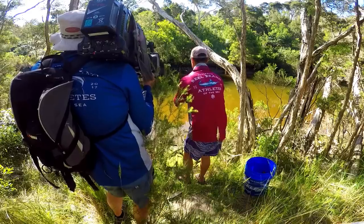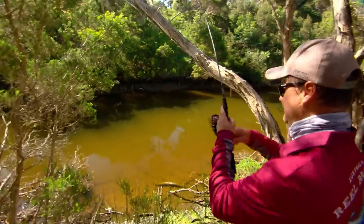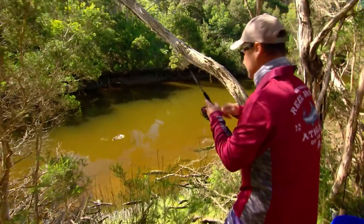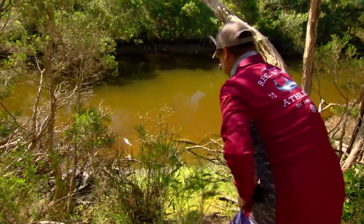There he goes. Oh, he's got me in a snag. Oh, got him out. Oh, it's a nice fish. And I actually saw other fish jumping around as I set the hooks. There's a few fish in this hole. That probably took 30 seconds. He's a bit of a fatty.